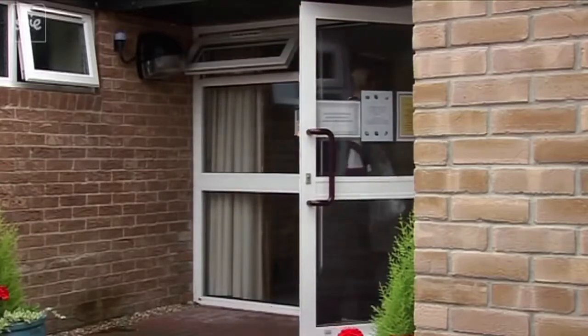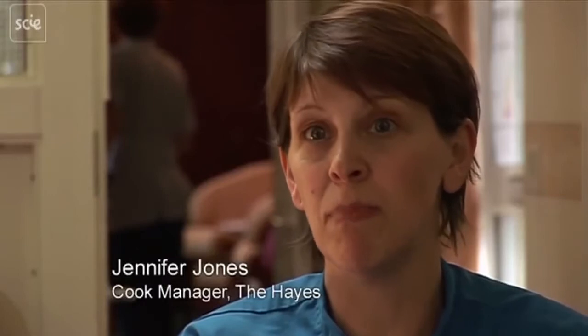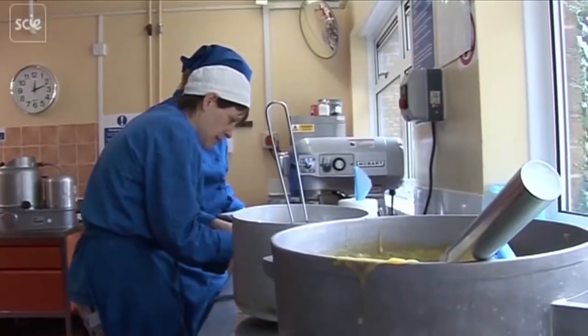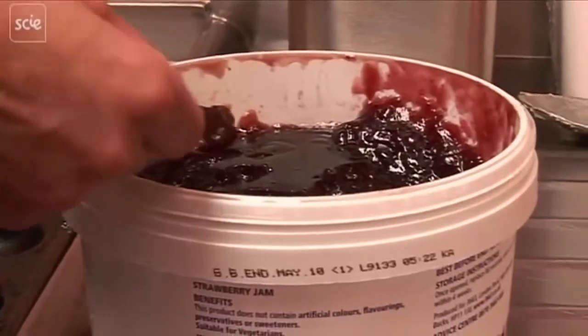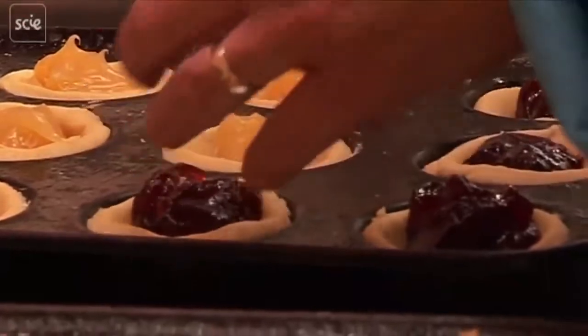There isn't really a secret in doing well, it's training. I think that you have to learn from the bottom, you know, how to make a roux, knowing how to do home traditional cooking. It's not opening a bag. I think that in a residential home it should be all homemade food and not convenience food. And that's what I was trained to do.